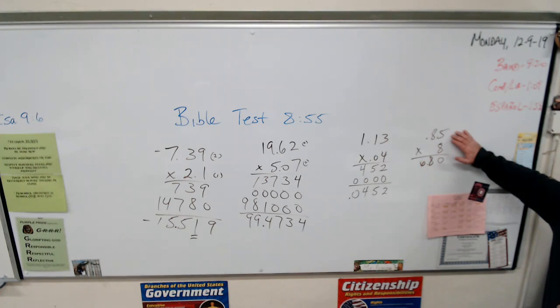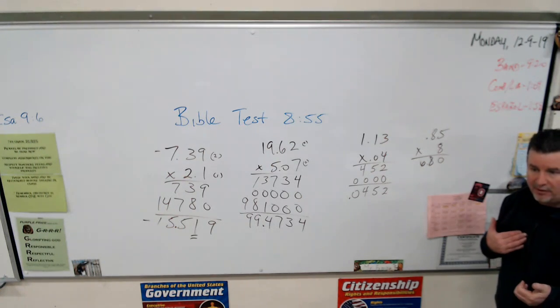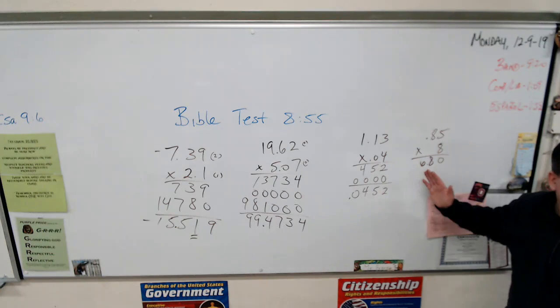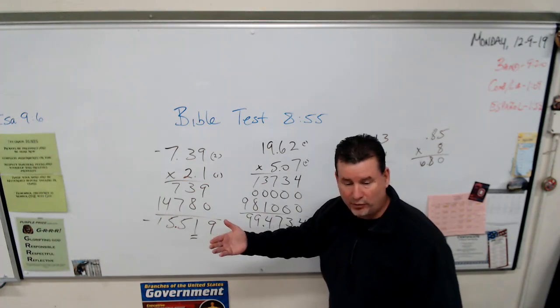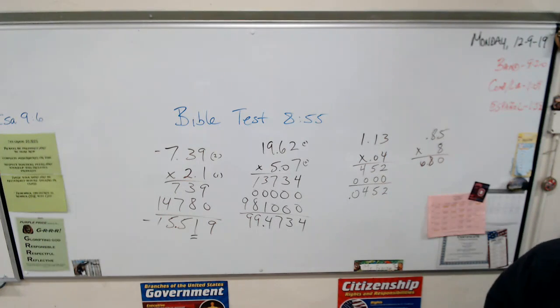0.85, it's not quite 1, is it? Is 0.85 more or less than 1? Less. What's 8 times 1? Your answer has to be less than 8, doesn't it? Yes, your answer has to be less than 8. That's the only reasonable answer. So why do you use this? Because when you're done, you might accidentally put the decimal point in the wrong place. And if you do, boom, you do a quick mental check like that and you fix it.